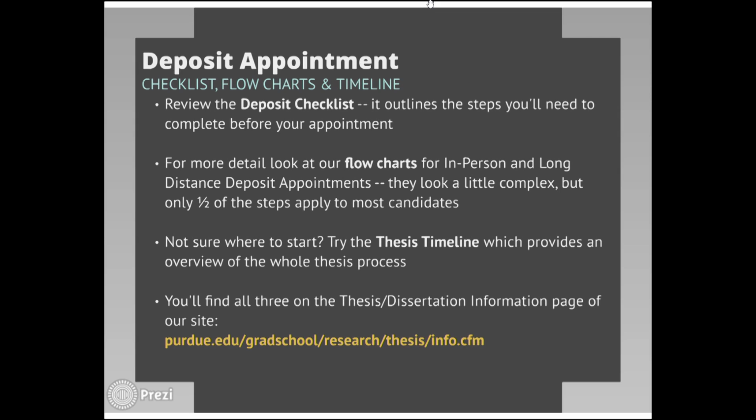As part of this process, make sure that you review our online checklist, flowcharts, and timeline. Definitely review the deposit checklist. It outlines the steps that you'll need to complete before your appointment. If you review it carefully and if you're attentive to what you're doing, you should have absolutely no problem getting through the deposit process. Further, for more detail, definitely look at our flowcharts for both in-person and long-distance deposit appointments.